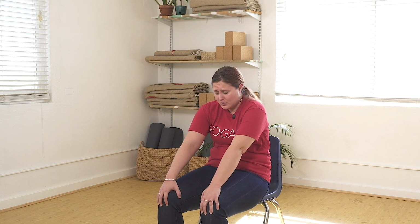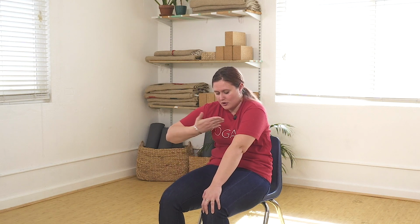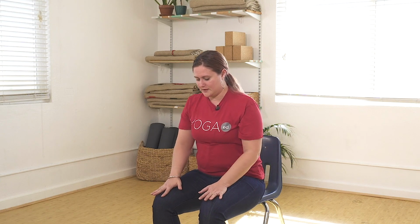When we breathe in, reach your chest forward, slide your shoulders back, and look forward. Inhale. Exhale. Press your knees into your fingers. As you do that, pull your belly button back towards your spine and create a big curve shape with your body. Awesome. Let's move through that a couple of times.